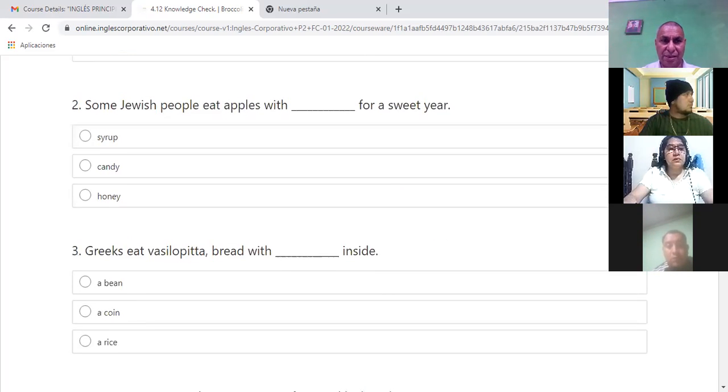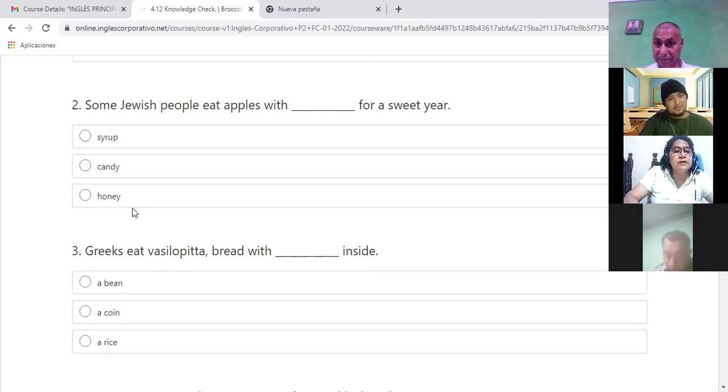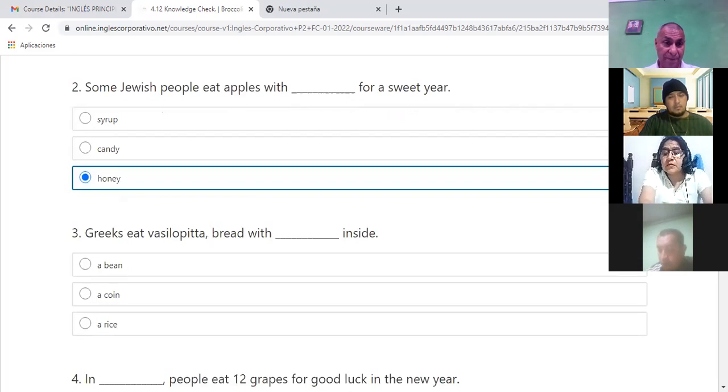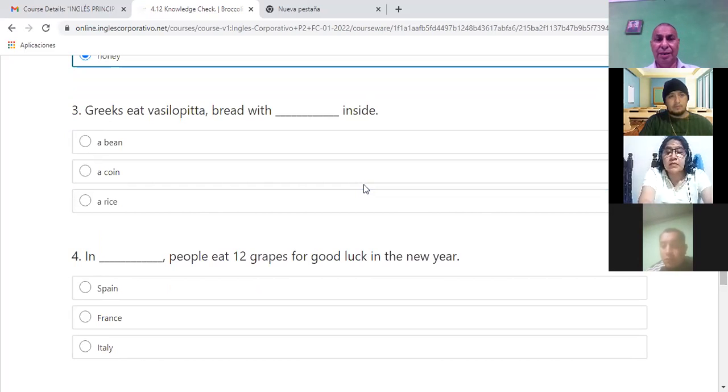Now, number two says, some Jewish people eat apples with syrup, candy, or honey. Honey, because it's for a sweet year. So if honey is sweet, it must be honey for a sweet year. Okay, very good. Number three says the Greeks eat vasilopita.